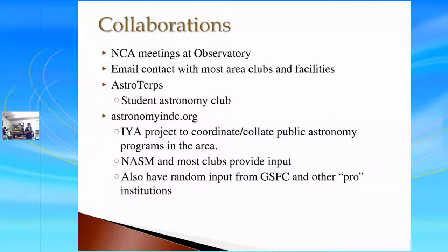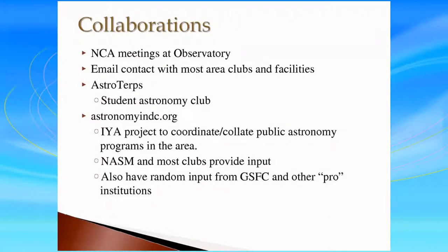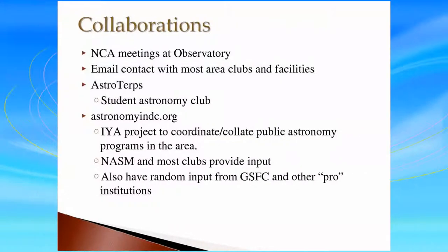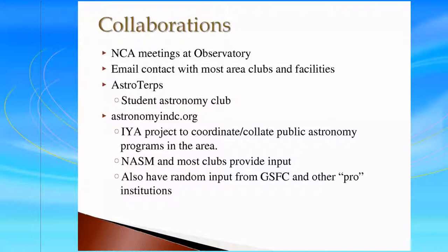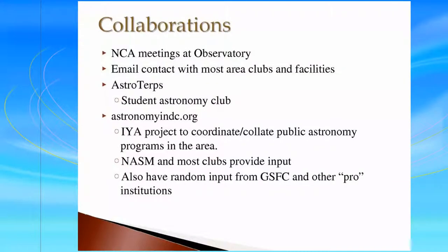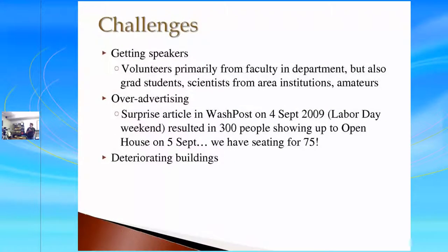We have some collaborations. We also host the National Capital Astronomers here at the observatory. I've got email contact with most of the area clubs and, in fact, draw most of my volunteers from the area clubs and the Student Astronomy Club. During the 2009 IYA, we, with the local clubs, put together a Google Calendar, Astronomy in D.C., to showcase and let people in the region know about astronomy events that were happening through the clubs and such. So most of the clubs participate in that. Next.